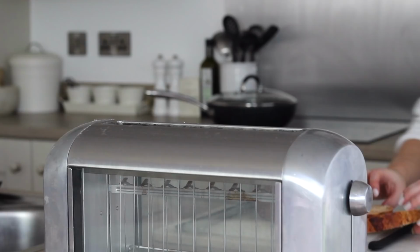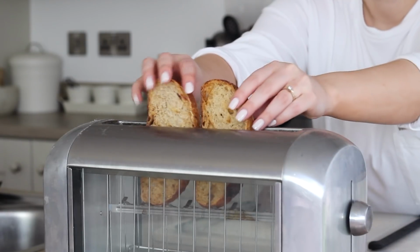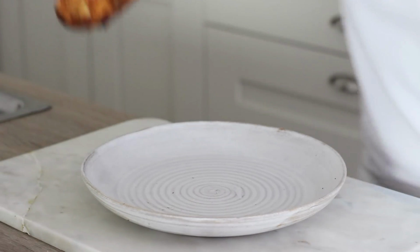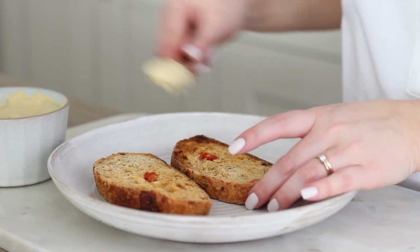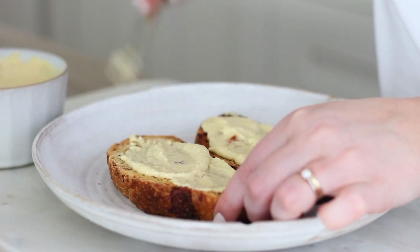I just cut up 2 slices of that and popped them in the toaster to toast. I always have homemade hummus on hand in the fridge. It's so easy to make and so easy to add into all kinds of meals. So once the toast was done, I spread a good layer of hummus over the top.